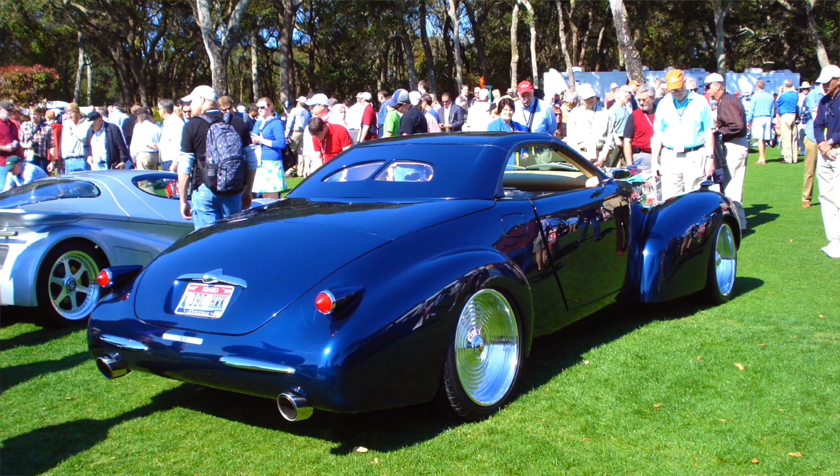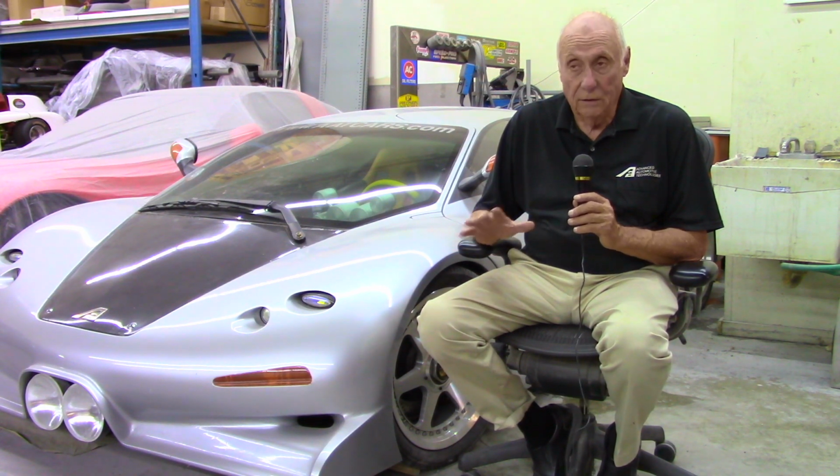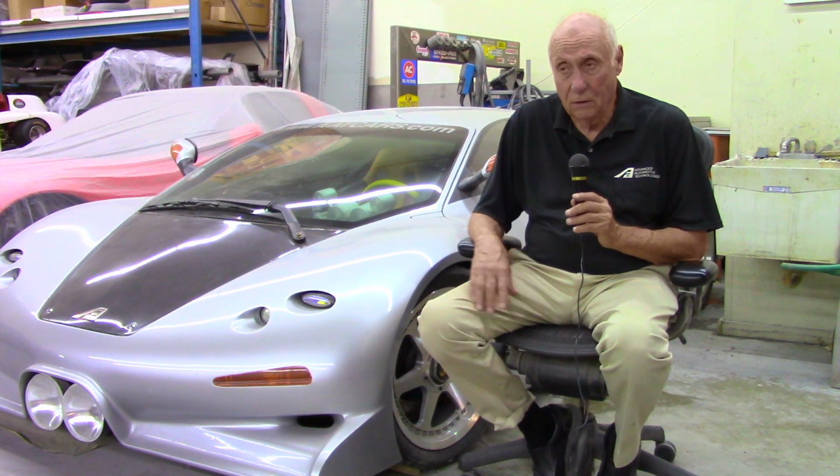And the Blackhawk has Corvette suspension front and rear, but we developed the chassis for it, and then the body and the retractable convertible top, a carbon fiber top. And it was quite a success. It was on the cover of Auto Week and the cover of many magazines, and it was a very, very popular car. So that's our involvement with Buick.